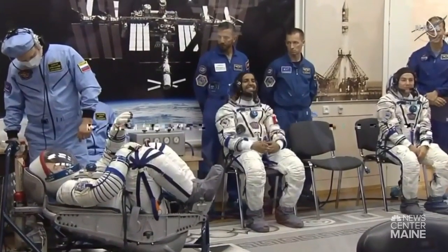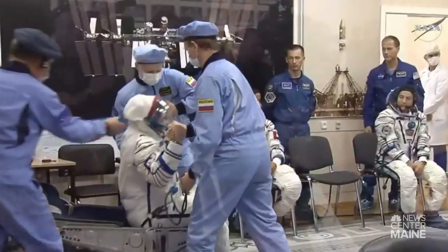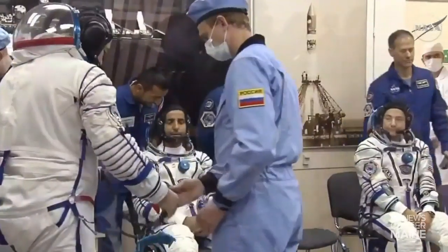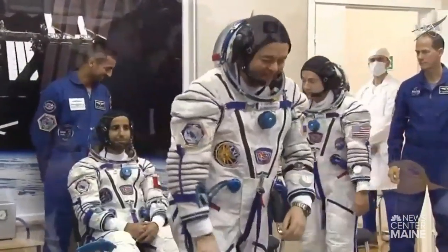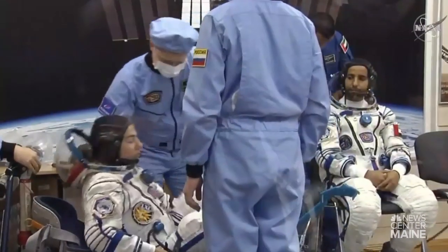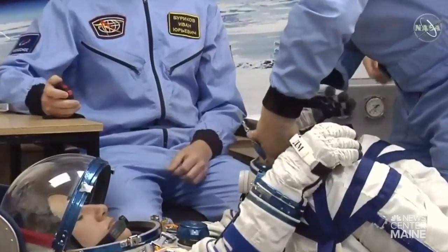You can see Oleg Skripochka there in the seat, his suit a little bit puffed up. That means it's going through that pressure check. They do this again to make sure that their suits are free from leaks. This is also one of the final chances that the crew members get to speak to friends and family that have gathered. They're on the other side of this protective pane of glass, again, to help maintain that quarantine. And you'll see them one by one do the pressure check and then make their way over to the pane of glass where they're able to speak to friends and family and also program officials from their respective space agencies.